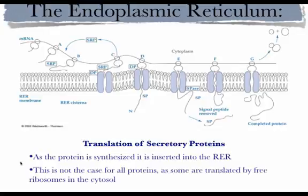Let's go through the game here. Step 1. Translation starts in the cytosol. A signal peptide extends from the ribosome. In general, these signal peptides are about 25 to 35 amino acids long.